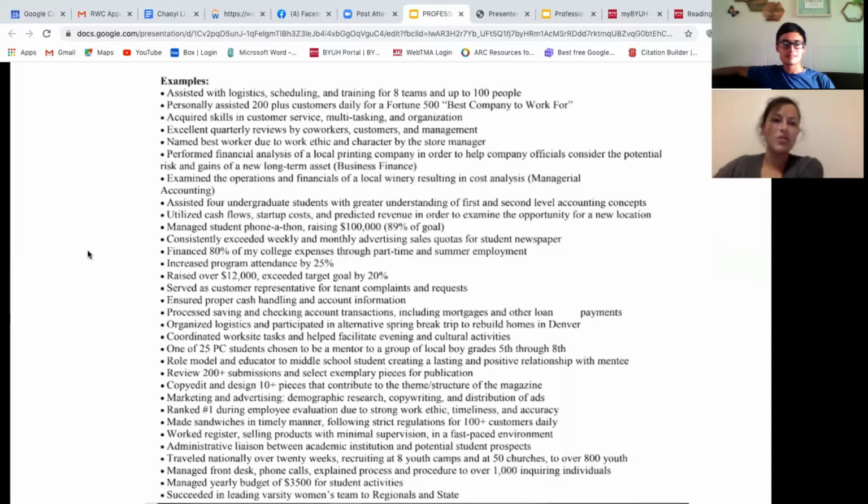So again, these are just examples of what Mark was talking about. A couple of bullet points here that we can use as examples would be, for example, the first one: assisted with logistics, scheduling, and training for 8 teams and up to 100 people. We can tell from this statement that they worked with a team of 8 or up to 100 people. So clearly this individual knows how to deal with people and they have managerial skills.